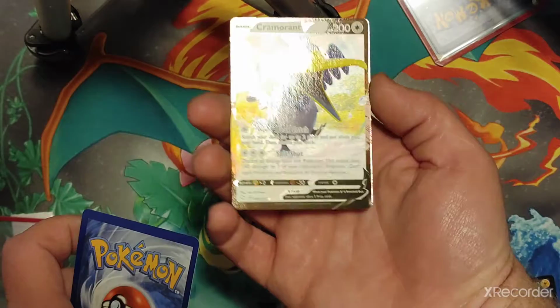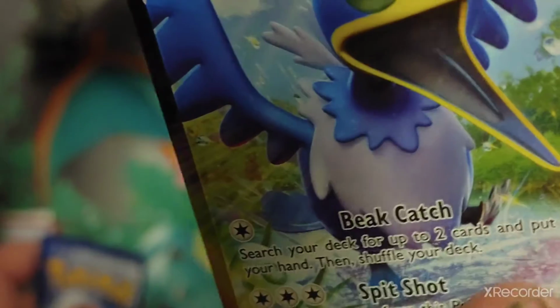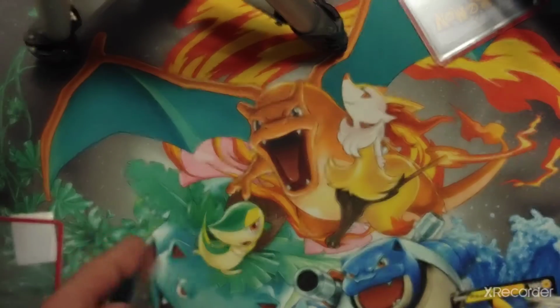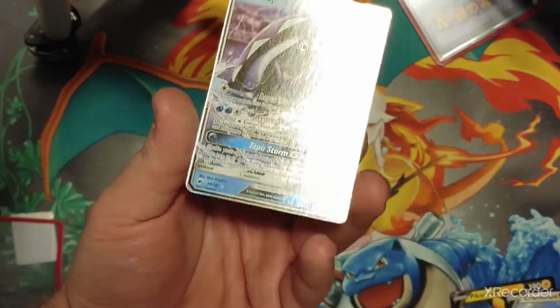Cramorant V. That one a promo? Nope, just a regular. Didn't say promo on there, huh? Weird. And a Tapu Fini GX non promo full art.